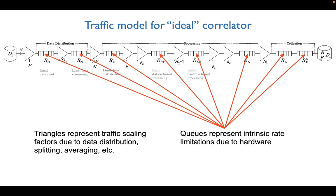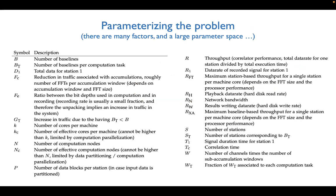And one of the things to recognize is that these are designed to be things that can be readily measured. Like this one, for example, is the limit for a complex multiply and accumulate operation on a single core of a computer. That's something that is a basic unit. So these rates are not directly comparable, but if you scale these things correctly before you go into this model, then you end up with a proper estimate of how much computational or bandwidth headroom you have at each step. There's a lot of parameters in a model like this. It's not a simple problem.